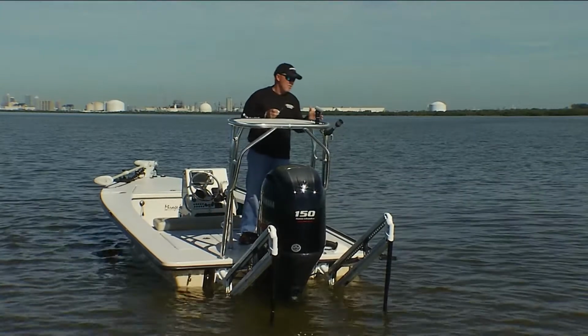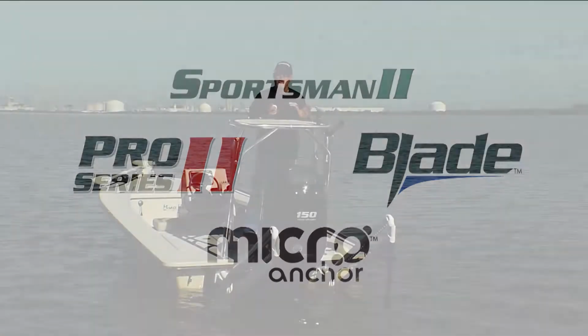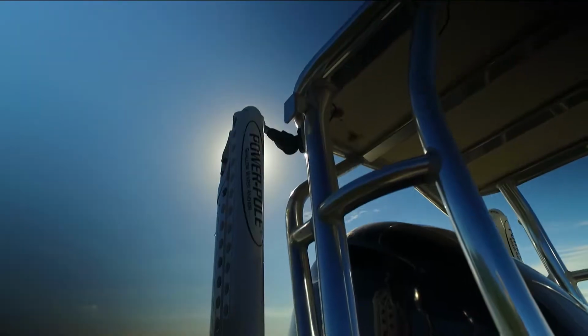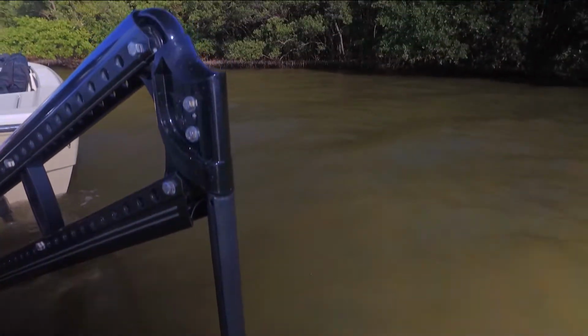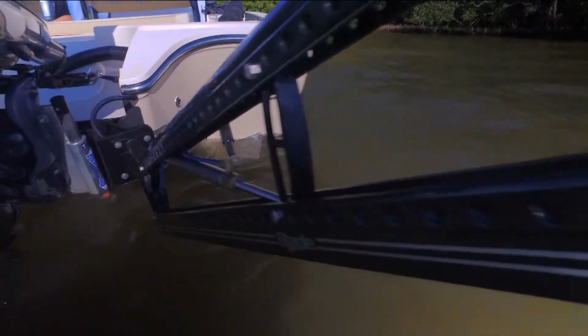Now, Power Pole makes a variety of different shapes and sizes. They make the Blade, the Pro, the Sportsman's, and the Micro. All of these systems are being used on a variety of different boats. We have bass boats using them, pontoon boats, bay boats, flats boats, john boats, including kayaks. So keep this in mind if you're thinking about buying a shallow water anchoring system. The Power Pole brand is certainly the one that you should consider.